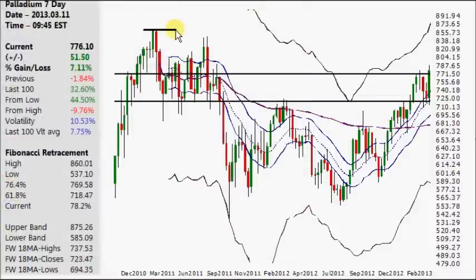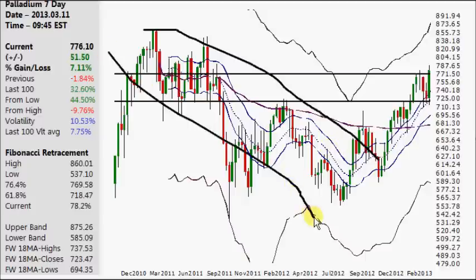Going back to the highs established in early 2011, whereas silver placed their highs after April, so in the first third, and gold put their highs in the later part of 2011. But all these different commodities obviously went through retracement.